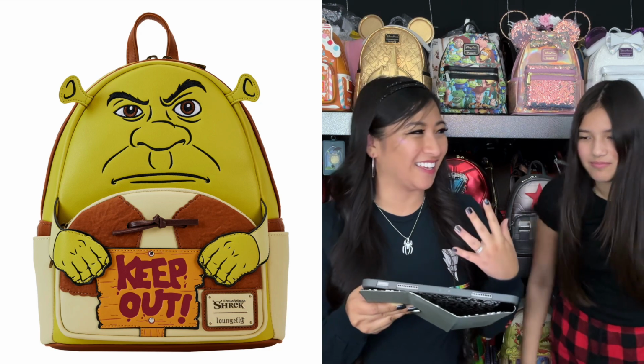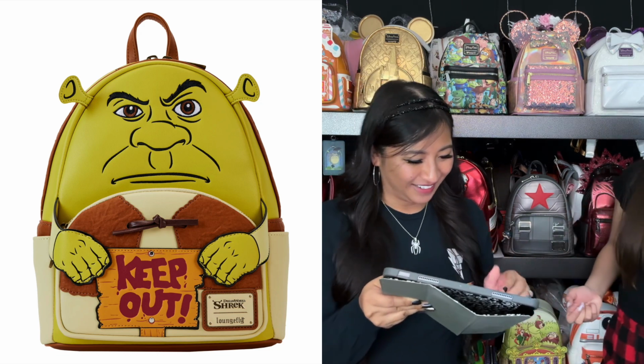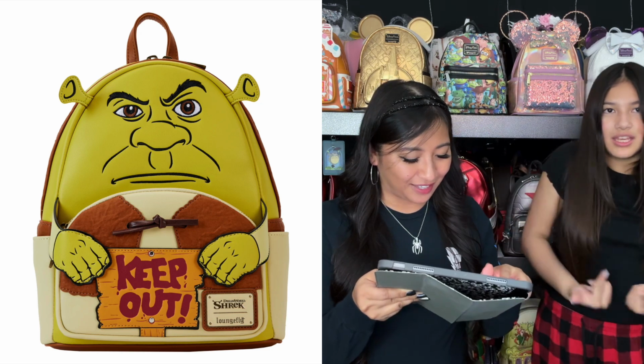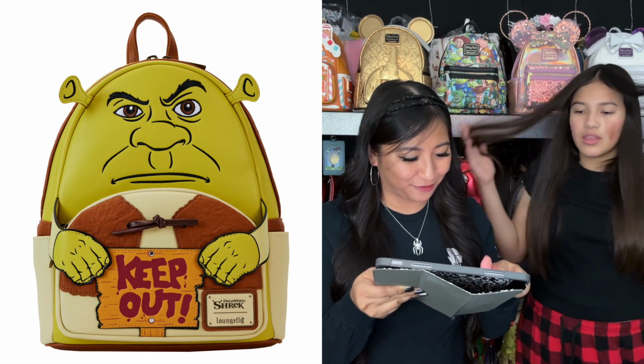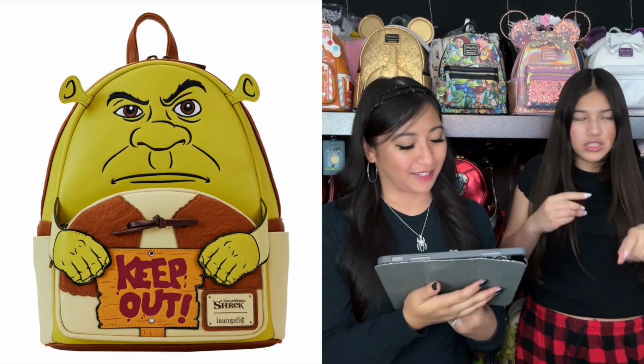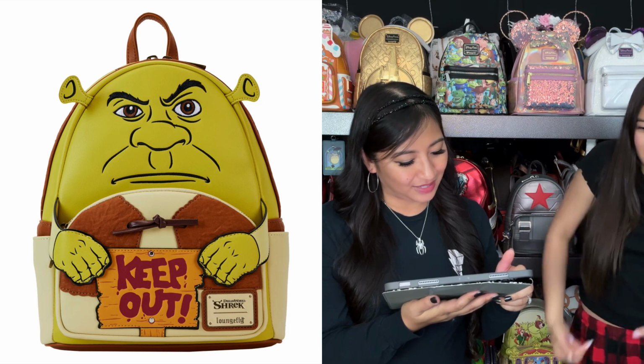It's just, I think in the scheme of the bag, it makes him look extra Humpty Dumpty-ish. But you got his little ogre ear things sticking off there. You got his keep out sign on the front. They have quite a few Shrek bags now. She is a princess. You're an ogre. Eat, stink, and be scary is what it says on the back.